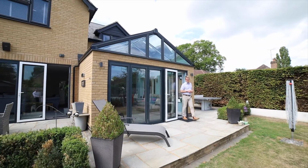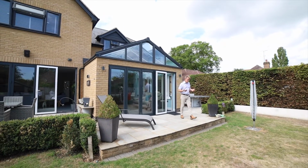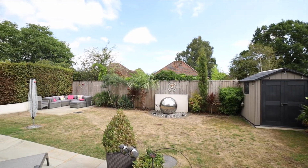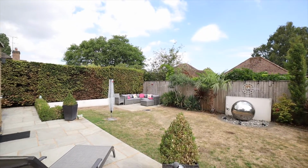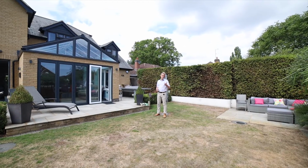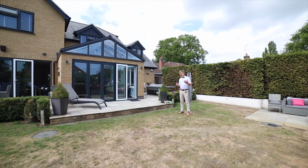So that was the internal accommodation. Fantastic, as I'm sure you will agree. Outside and to the rear, you've got a really super private garden that's laid to patio. There's a table tennis table, lawned area, perfect for alfresco dining.